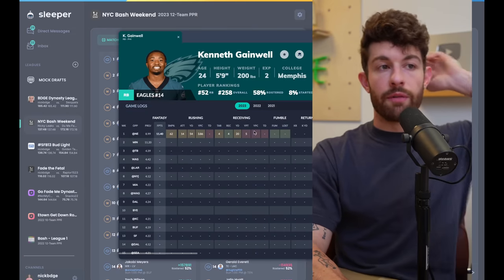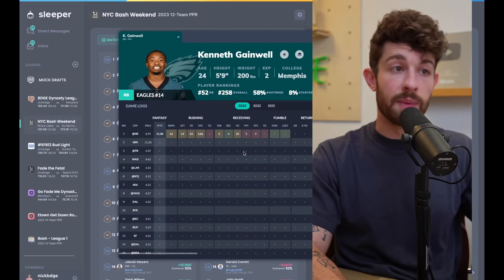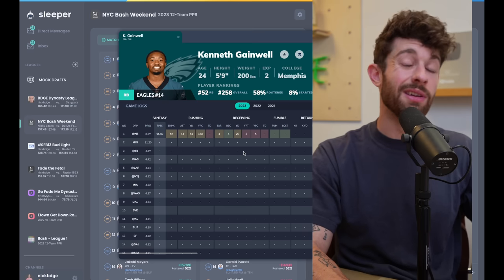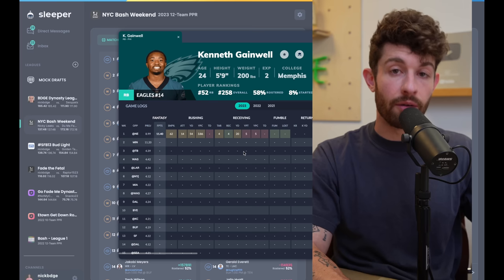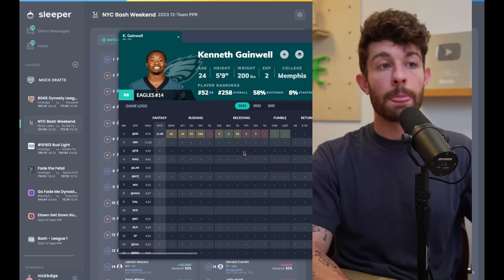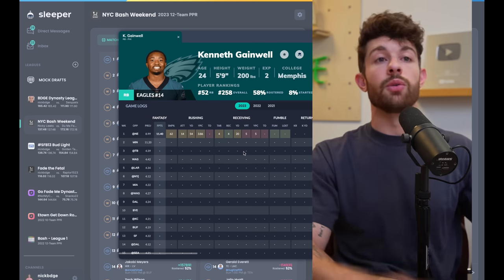We touched on Kenneth Gainwell for a second. Now, Kenneth Gainwell came out and just randomly dominated snaps in this backfield. 62% of the snaps, gave a little bit to DeAndre Swift, gave a little bit to Boston Scott. DeAndre Swift had one carry to Kenneth Gainwell's 14 carries. Kenneth Gainwell also had 4 targets, 4 catches, 20 yards here. So he got a ton of touches.